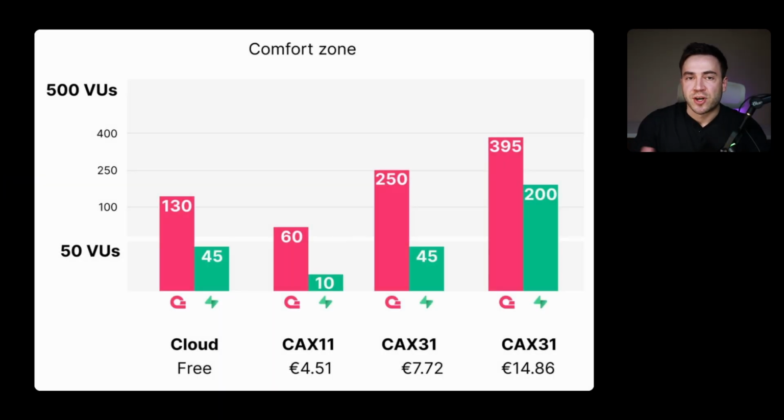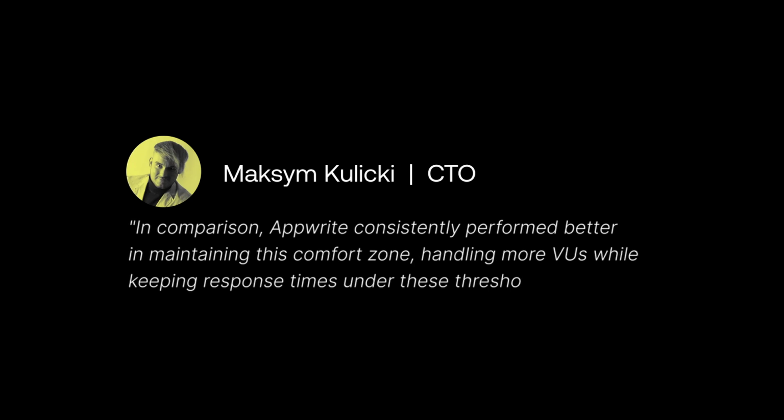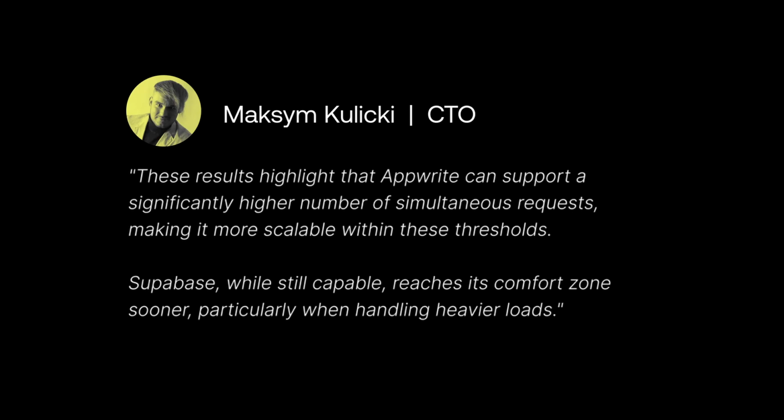When the results for the load test are graphed out together, we get a clear picture of how each platform performed in comparison. And as a reminder, the comfort zone in this case refers to the number of virtual users our server can handle simultaneously while maintaining acceptable performance defined by our thresholds. To quote directly from the article, Maxime writes, "In comparison, Appwrite consistently performed better in maintaining this comfort zone, handling more virtual users, while keeping response time under these thresholds. These results highlight that Appwrite can support a significantly higher number of simultaneous requests, making it more scalable within these thresholds. Supabase, while still capable, reaches this comfort zone sooner, particularly when handling heavier loads."